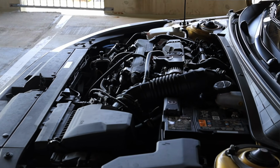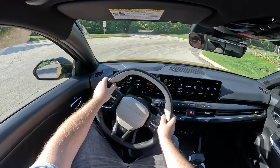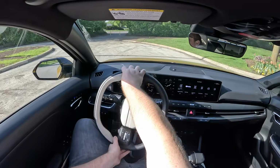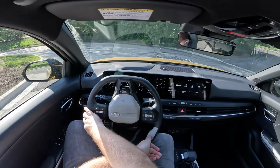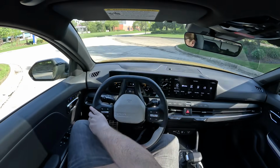Now, you might be wondering about engine reliability. As long as you maintain them, you know, do the service intervals when you're supposed to do them, it's fine. One of my best friends is a master tech at a Kia dealer, and I said, have you had these come in with any major issues? He said no. Just typical stuff.